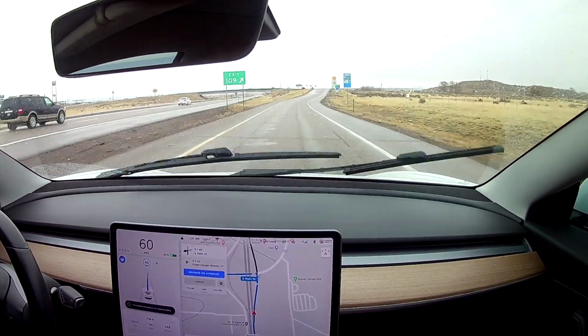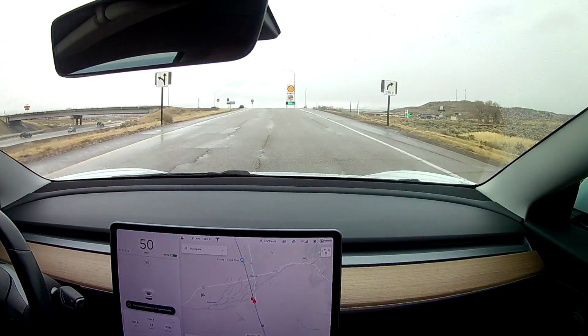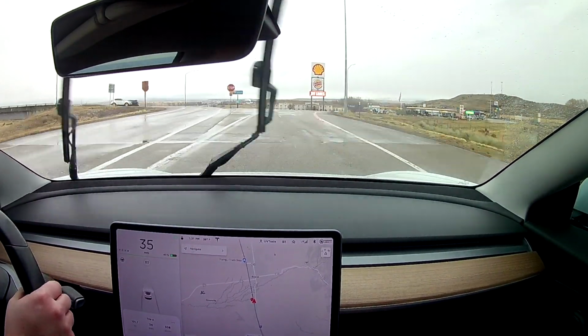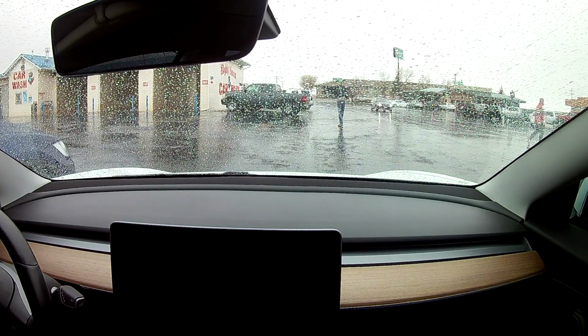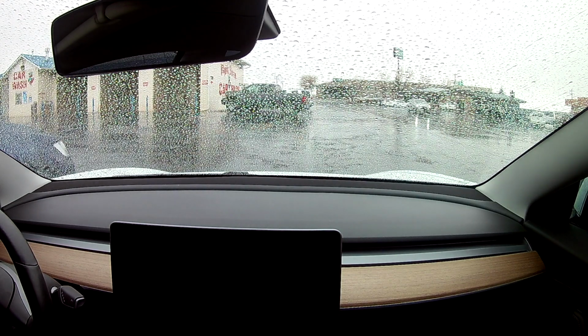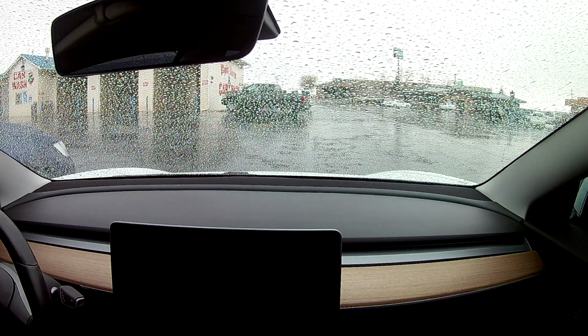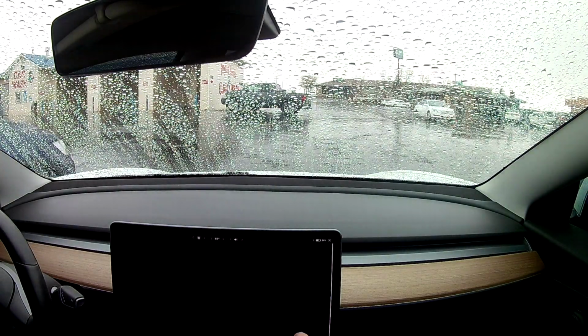Get to our first stop in Beaver. As you can see, the video cuts out for just a second. It's not because of anything that happened with Autopilot. It was because we got to our destination and there's a creamery. So we should have turned left to go to the superchargers. We turned right to go to the creamery and just enjoy some ice cream there.